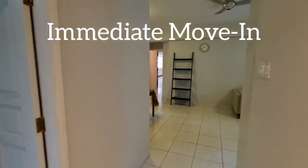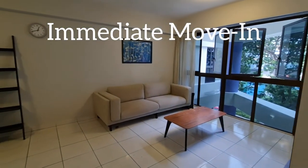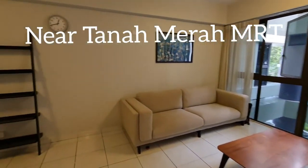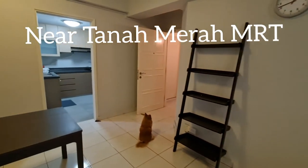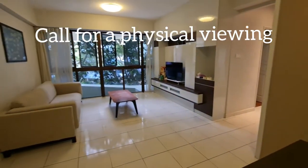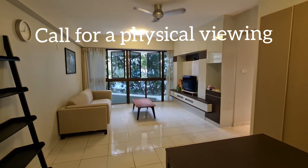And this apartment is currently available to move in immediately, and it's also very near to the Tanah Merah MRT station. It's approximately around 7 minutes walk from here with full condo facilities. So please give me a call for a physical viewing and I will see you here.